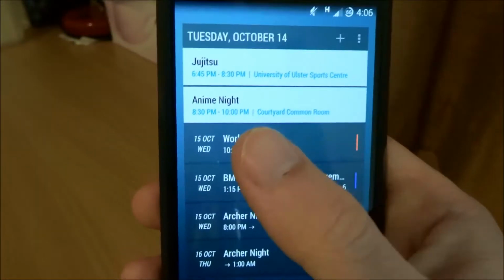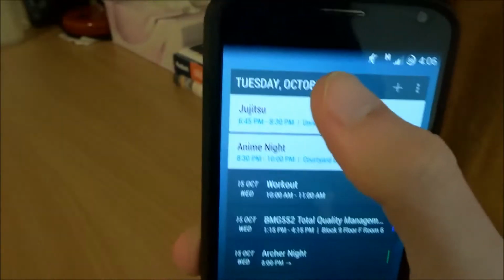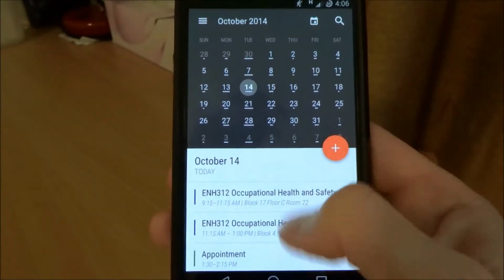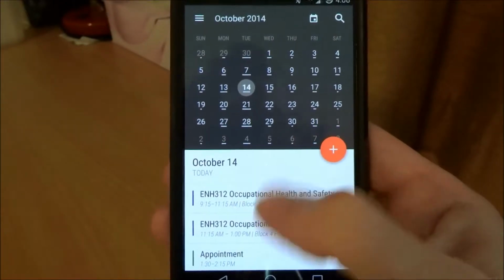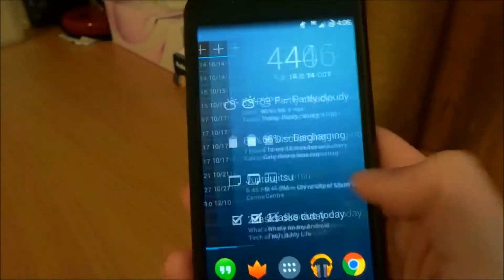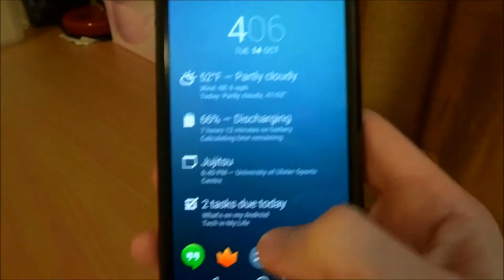And on the other side, this is the Today widget, which is what I use for my calendar. Today is an awesome calendar. It's got a really nice material design update here, and it's just even better. It's making the best calendar application even better. So go check that out.